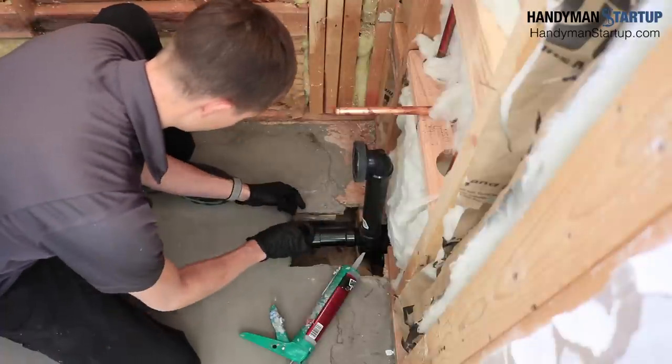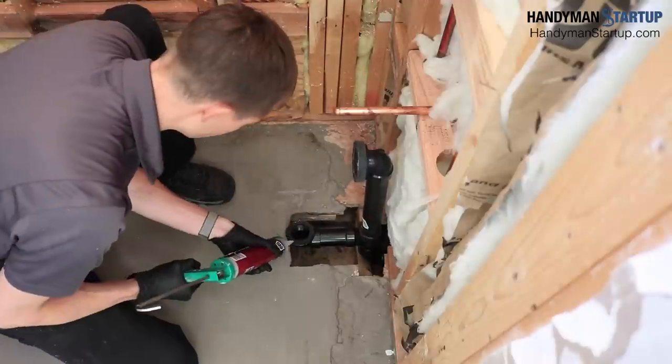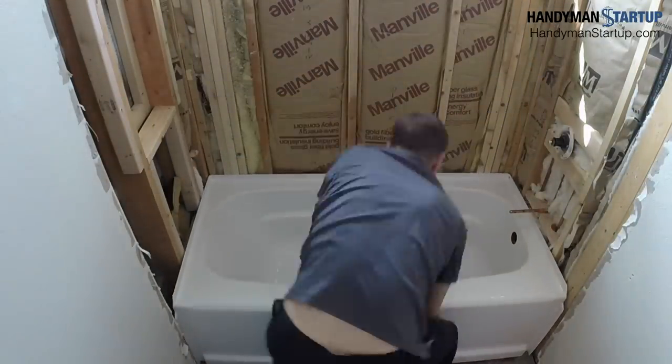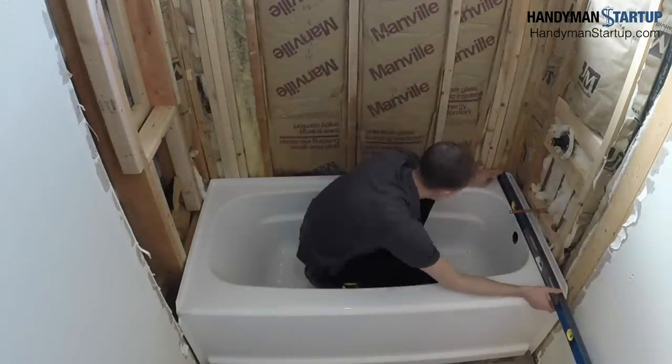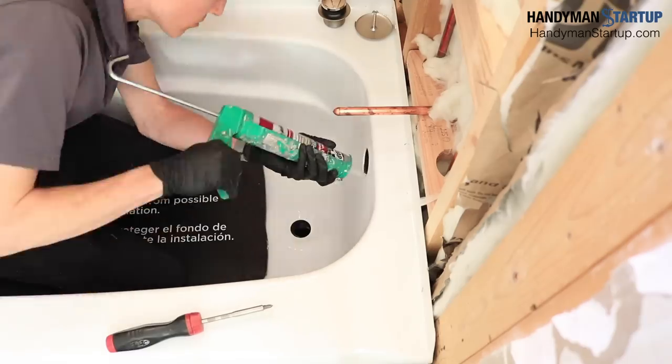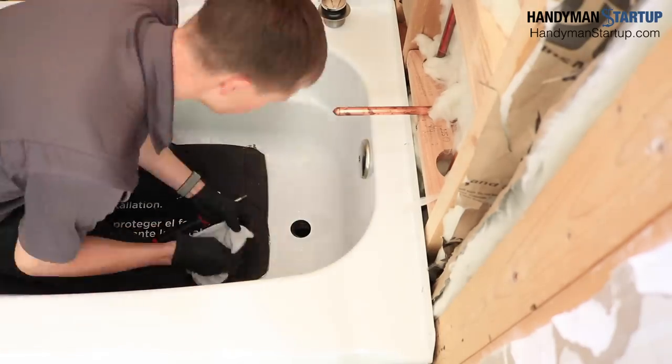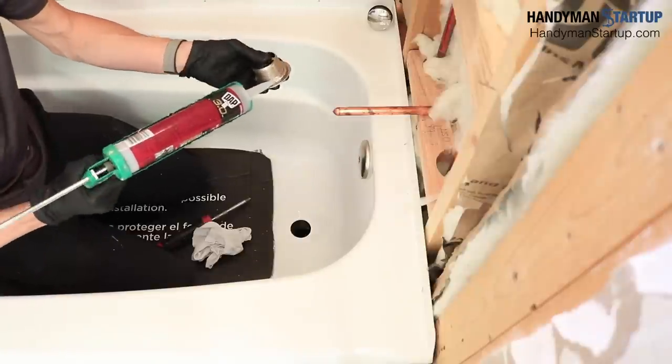And here I'm using a clear silicone that was recommended by the tub manufacturer. So they recommended against using plumber's putty, and they highly recommended you use one of these specific types of clear silicone. So that's what I'm using to seal all the drain pipes here on the bathtub.